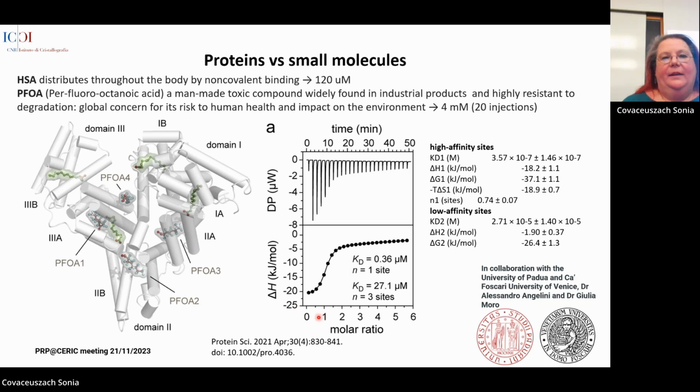From the analysis of the binding isotherm, we could see that the best fit was obtained postulating the presence of one high affinity site with a KD of 0.3 micromolar, and 3 low affinity sites with KD two orders of magnitude higher than the previous one. And as you can see, all these interactions are both enthalpically and entropically driven.